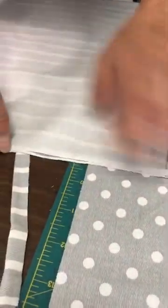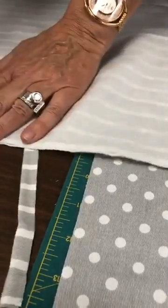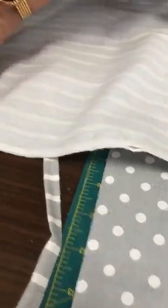So the next thing we're going to do is take our apron base, and I'm going to turn this under a 1/4 inch and a 1/4 inch and top stitch it. If you have a hard time doing a 1/4 inch, there is this double-sided tape. I can lay it on this edge, and that's a 1/4 inch. Wow, that was easy.